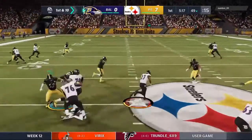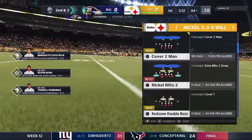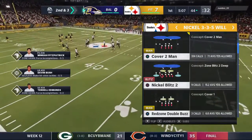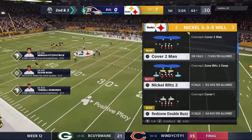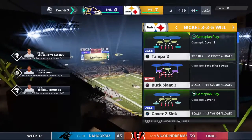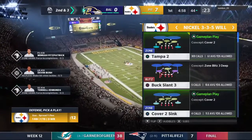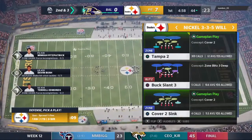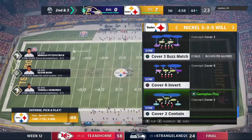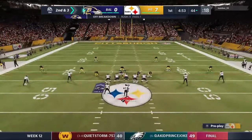On 1st and 10, it's Dobbins. And this will be stopped at the 44. That one good for 7 yards. A nice run here early on. It doesn't take a great play caller to realize you want to establish a guy of his caliber with runs like this early because they'll pay dividends as the game progresses. A good run, got 7 on first. Here's 2nd and 3.